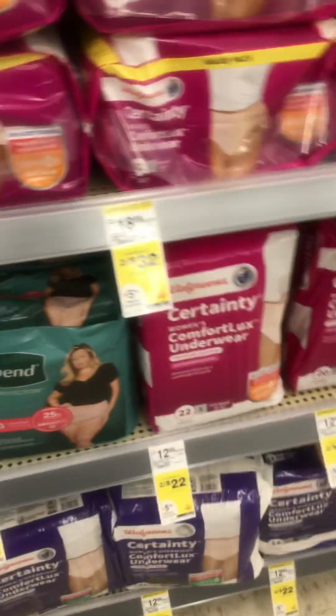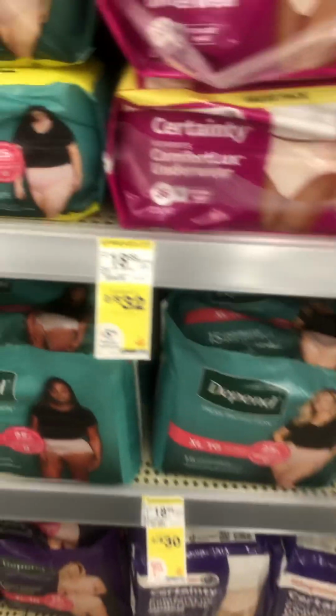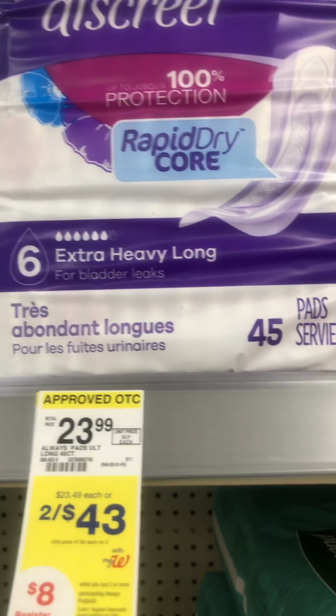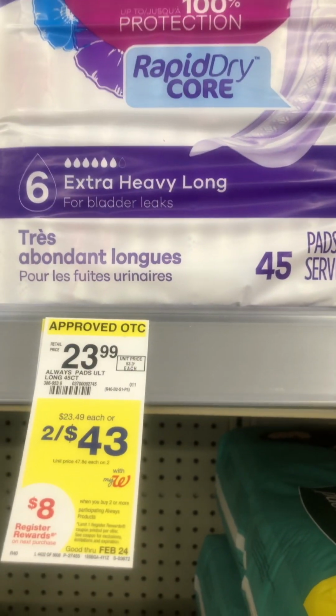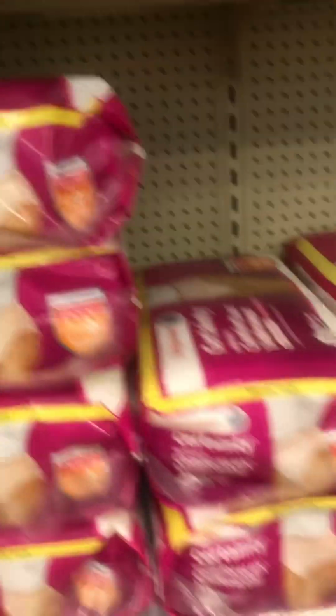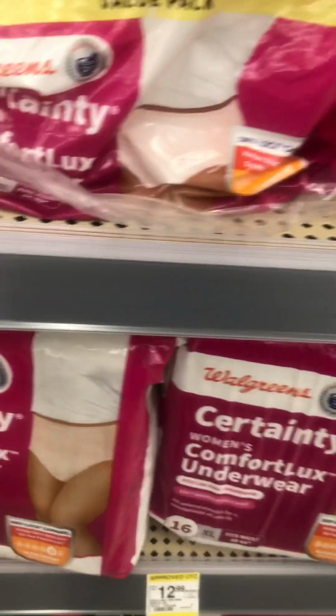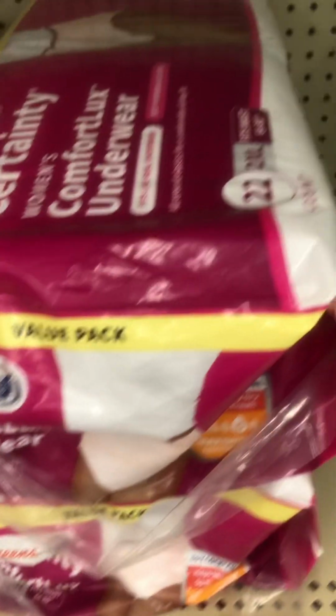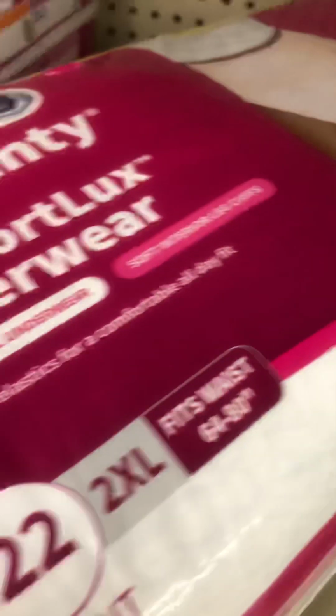And of course, they got these pens and stuff over here. $2 for $44. Stuff is really expensive. They got the extra heavy pad things, two for $43. If y'all have any coupons, y'all probably can bring the price down. Then you have these for two for $32. And it is the 2X. And there's your information there.